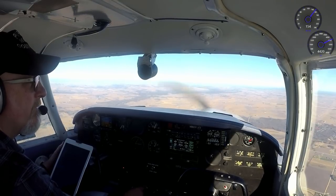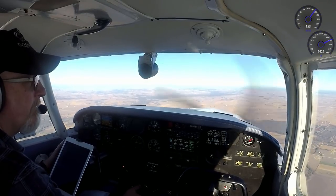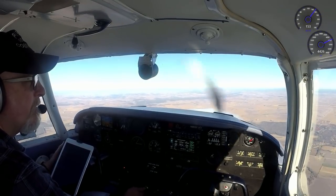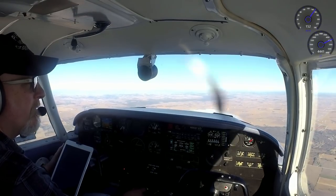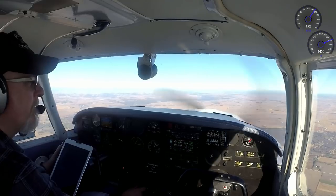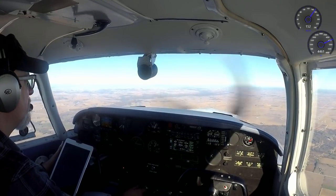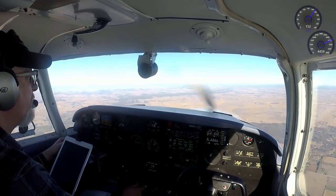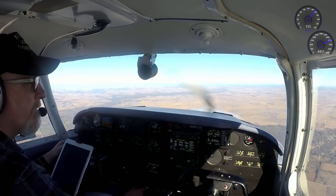Cardinal 8007 Golf, you're getting into a part that's going to be pretty low for radar and radio communications. If you could climb up to at least 3500, that would work better for everybody. Okay, I'll climb to 3500, 07 Golf. And probably should be for about 10 miles or so, and then radio coverage with Dubuque and radar coverage with Chicago Center will be much better. Okay, very good. Thanks, 07 Golf.